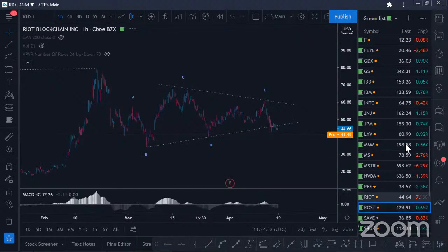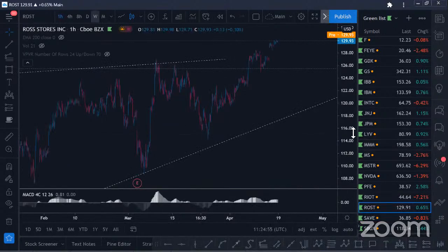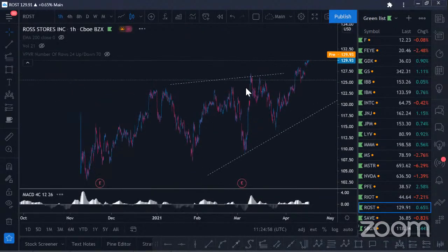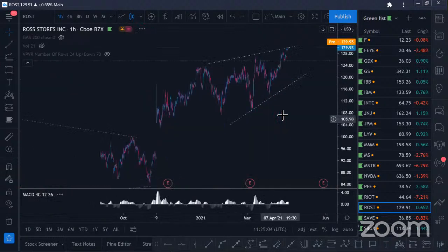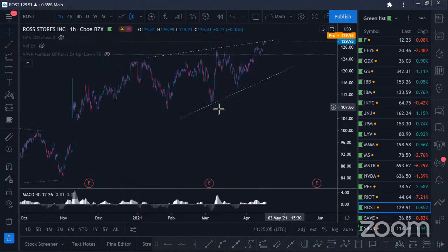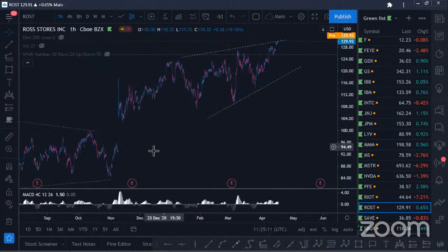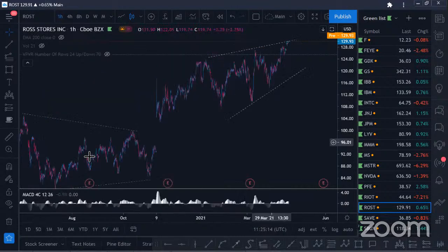Ross Stores continues to chop around. A bit of a rising wedge still. Again, we don't trade rising wedges too much because of their fallibility, if you want to put it that way, or unreliability. So I'm just waiting patiently. I believe near a high, we're going to see a turn. But structurally, there's still potentially some upside here.